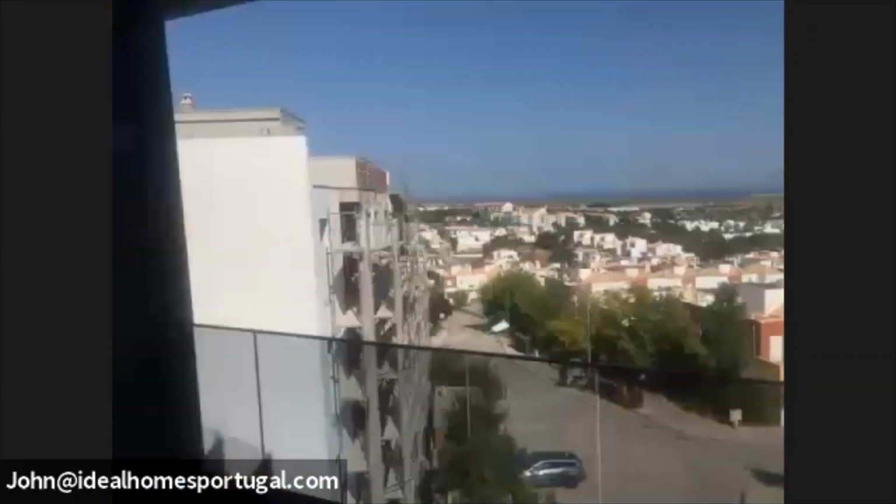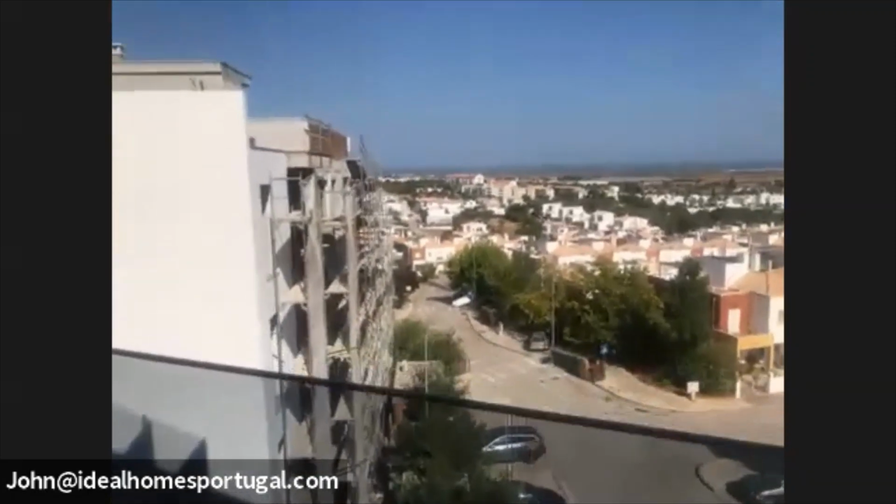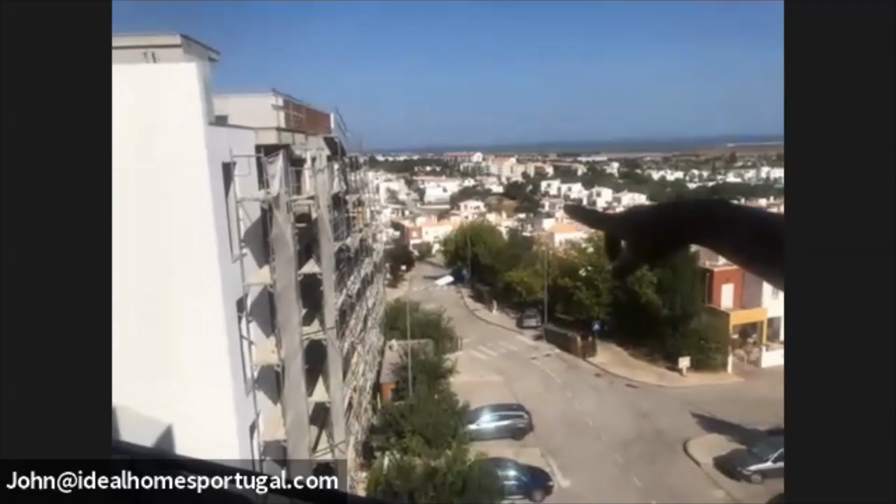I'll find out what the availability of that one's like. But on this particular block, we've got 5. So we have this 4th floor with the top roof.